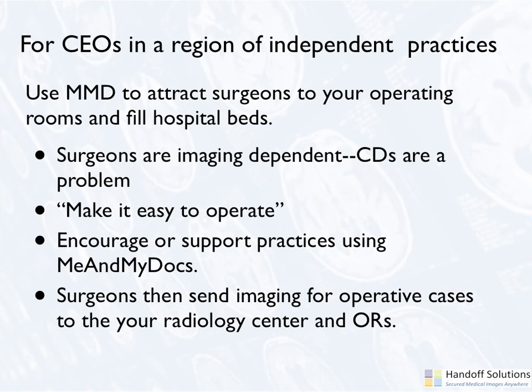If you support your local surgical practices using MeAndMyDocs.com software, the software can be configured to allow surgeons to transmit preoperative imaging studies to your radiology information system, where the imaging studies will be available for their operative cases in your operating rooms. If you make it easy to operate at your institution, surgeons are more likely to come.